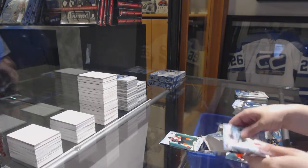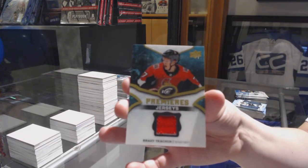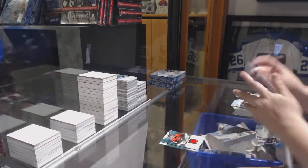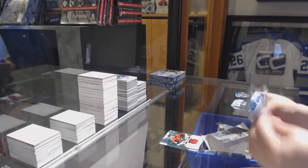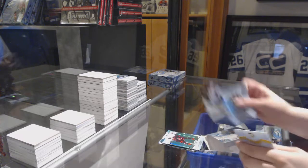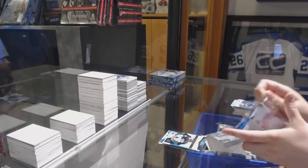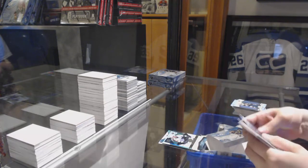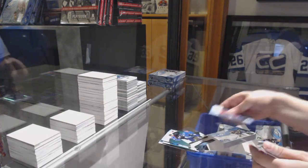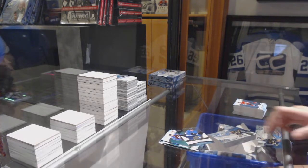Green for the Flyers, Sean Couturier. Rookie jersey of Brady Tkachuk for the Ottawa Senators. Oh, for sure it was. That and the Pedersen, for sure. Green of Dougie Hamilton for the Hurricanes. Rookie of Dylan Gambrell for the Sharks. Green for the Avalanche, Mikko Rantanen, and $4.99 rookie of Christian Vasilainen for the Jets.